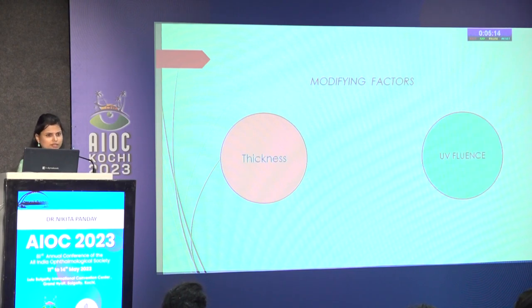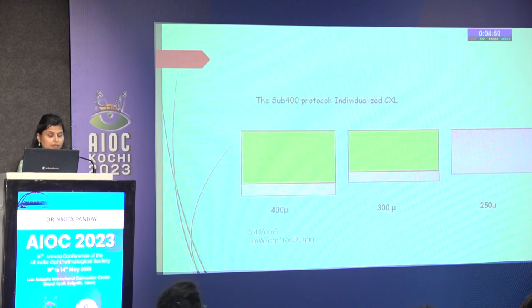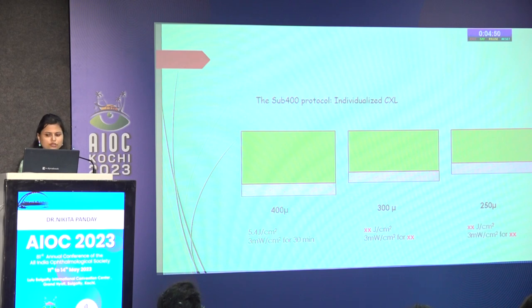To overcome this disadvantage, Dr. Hafezi et al. came up with a new protocol called the subfunded protocol, where he modified the UV fluence instead of modifying the corneal thickness. So what is the subfunded protocol? Basically, rather than changing the pachymetry, they kept the intensity of irradiation the same at 3 milliwatt per centimeter square, but changed the duration of irradiation according to the pachymetry to achieve the demarcation line at a fixed depth.